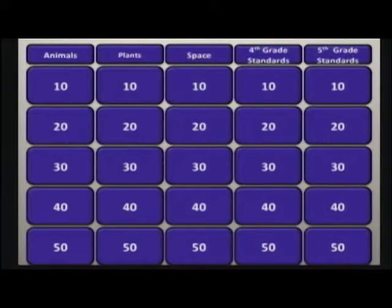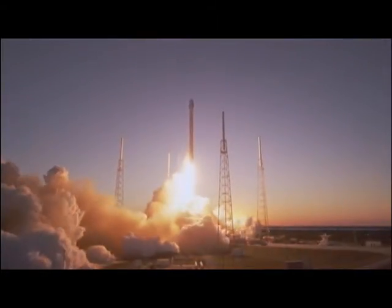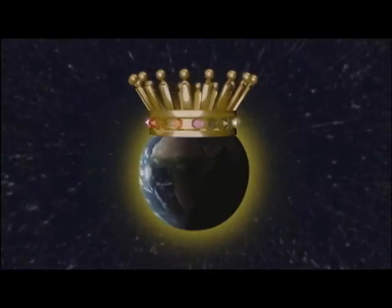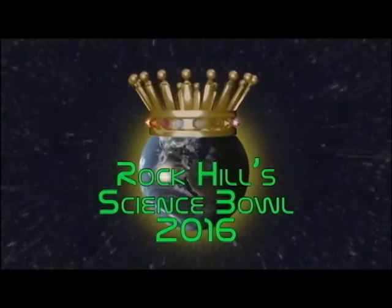One by one, these teams will be put up to the challenge and pushed to their limits. Some will triumph, while others will exit gracefully. In the end, only one team will reach the final destination to be crowned as the Elementary Science Bowl champion. Welcome to Rock Hill School's Elementary Science Bowl.